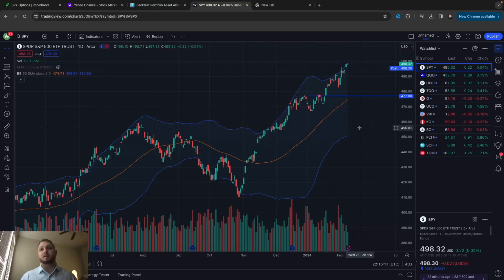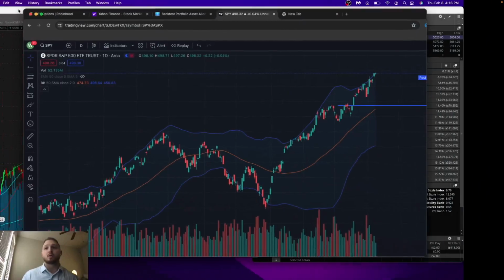That's pretty dead on right there. I'm getting time and I'm getting further out of the money, which allows me to be more correct on this trade. Now, we're going to go over here.